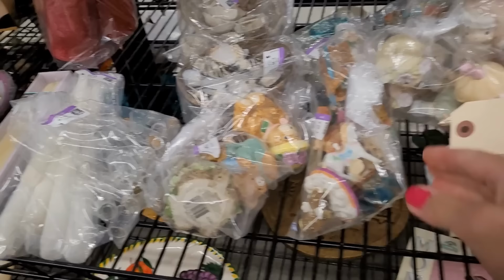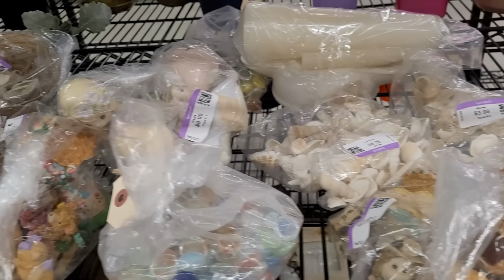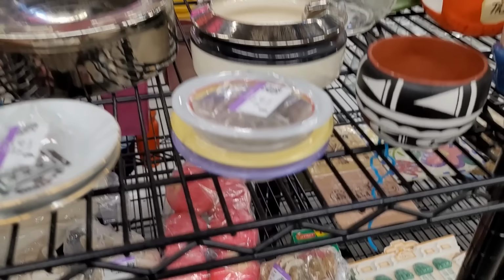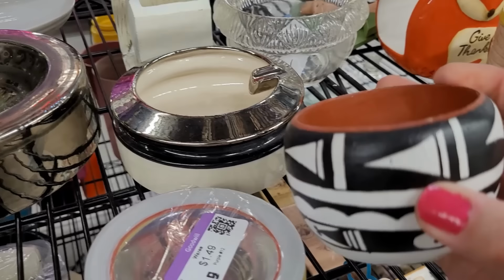Here we have lots and lots of baggies. I'm seeing Precious Moments and Boyd's Bears, some vase filler, lots of seashells, part of a little nativity scene. Ooh, up here is some vintage Mexican pottery. This is lovely for 99 cents. Looks like redware almost. We'll take that.